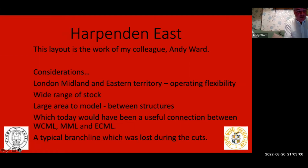However, goods trains continued to run up the branch until November of that year. That was when a connection was put in just south of Luton Midland, to actually join up with the ex-Great Northern line, just south of what was then Bute Street Station.